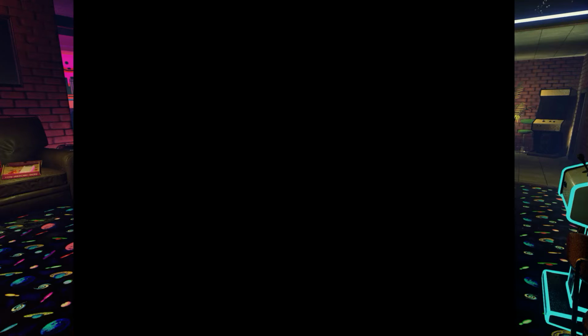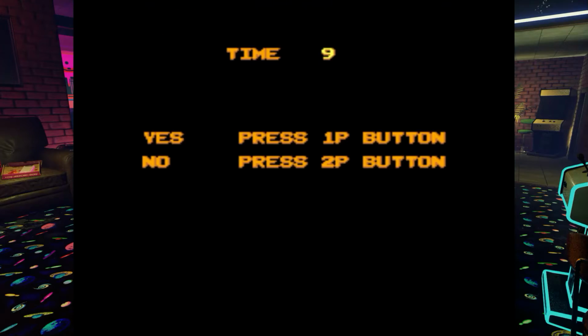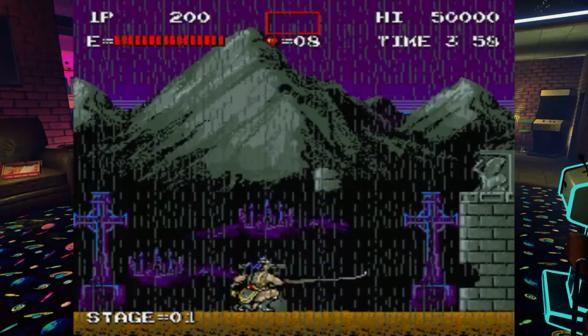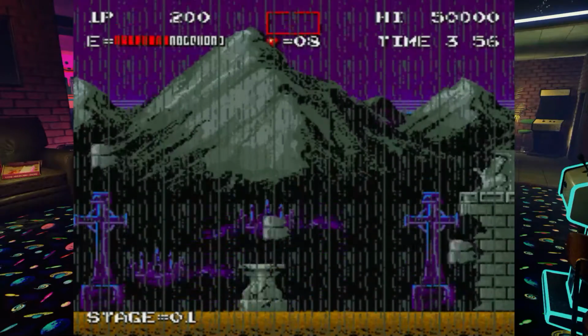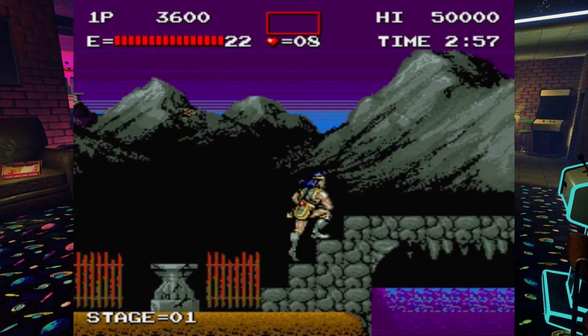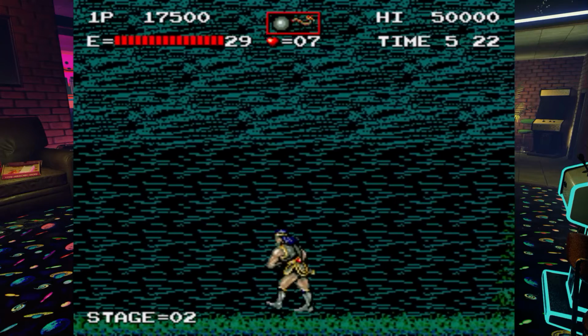Limited continues? In an arcade game? That's right, you can't just keep pumping quarters in the machine. 3 continues, that's it. But hey, there's a way around that. You can actually add 16 health by adding another coin and pressing start. Of course, you can only do this 3 times, but it almost seems like a necessity.